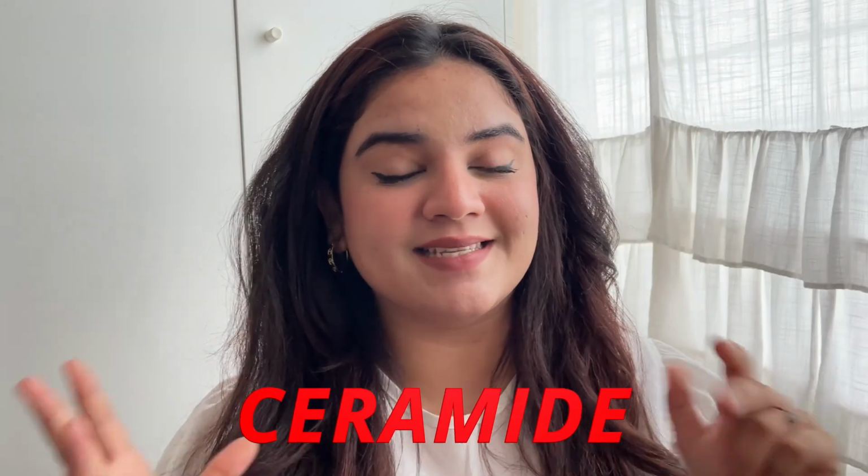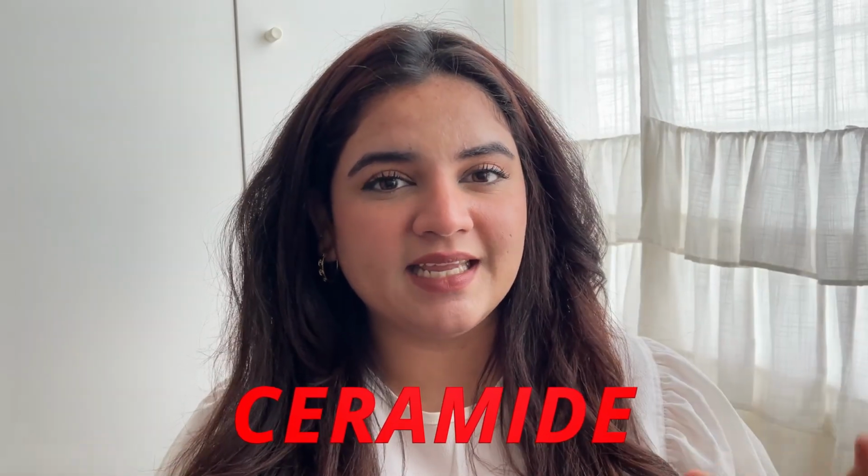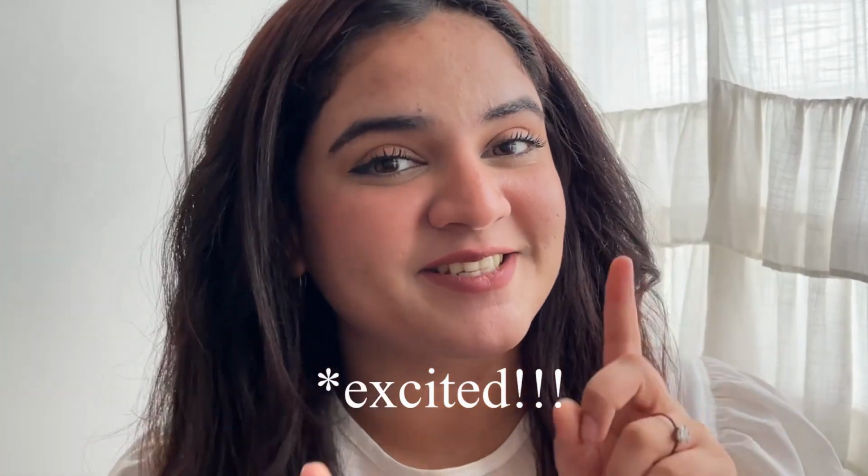The whole range has ceramide in it, which basically keeps the hair nourished. It keeps our hair soft and smooth. It retains moisture in the hair, and it makes it look shinier and healthier throughout. After I started using these products for some time, probably a week or two, I could actually see a difference in my hair. I could see that the frizz was so tamed down, and the best product that I have found is going to be revealed right in the end, so stay tuned for that.